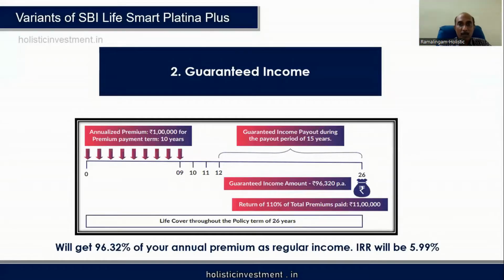Under the guaranteed income option, in an almost similar fashion, you pay premium for 10 years and wait for 2 years. Then from the 12th year onwards till the 26th year, that is again another 15 years, you get a regular income.